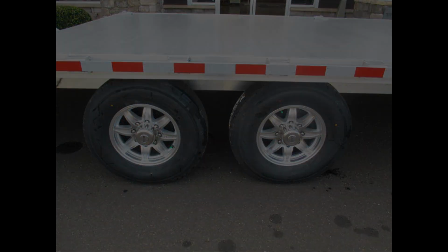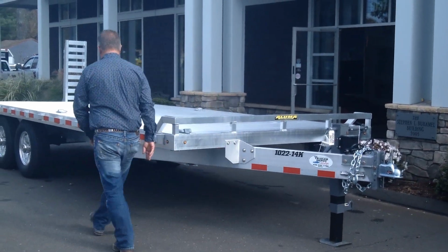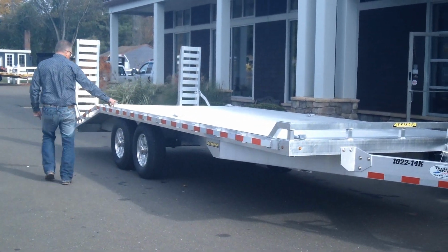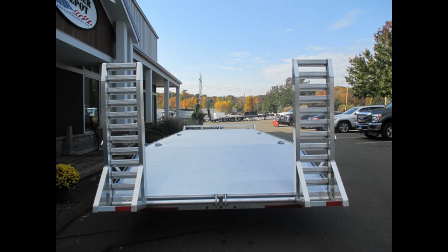And you see the tongue, how the tongue ties in here. You've got big gussets up in the front, as well as big gussets here in the back where it ties into the body of the trailer. Plus the frame underneath. The aluminum ramps are almost adjusted all the way.